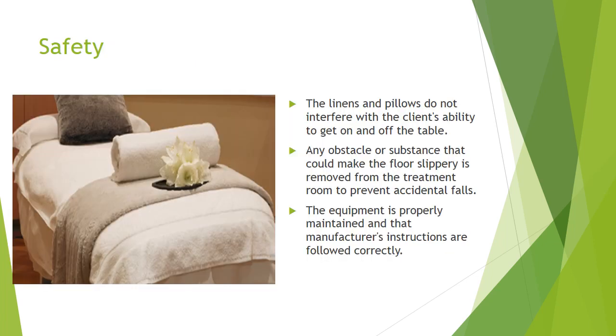And safety. You want to make sure that the linens and pillows do not interfere with the client's ability to get on and off the table, and to make sure any obstacles or substances that could make the floor slippery are removed. Your responsibility is for the equipment to be properly maintained and sanitized, and all manufacturer's instructions followed correctly. This is especially important for any heated therapeutic uses such as paraffin, parafango, hot stones, and towels.